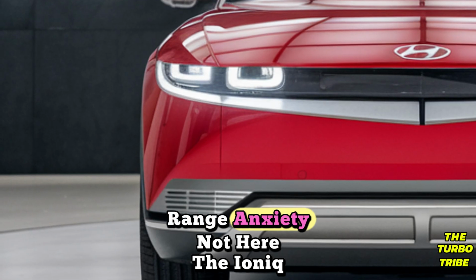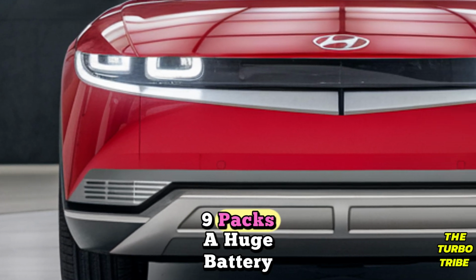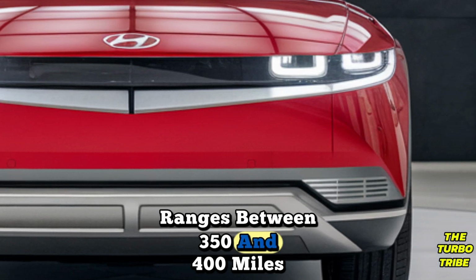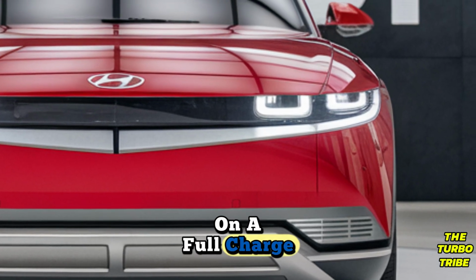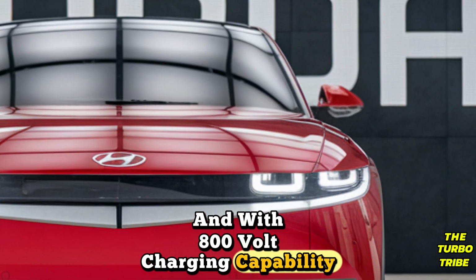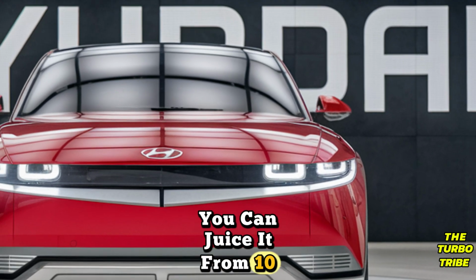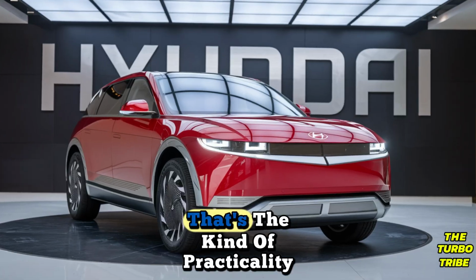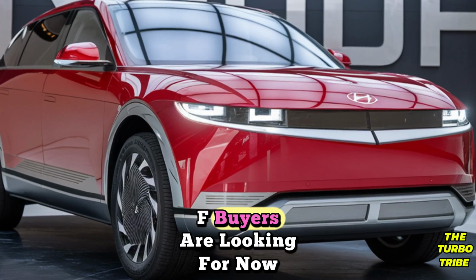Range anxiety? Not here. The Ioniq 9 packs a huge battery, offering ranges between 350 and 400 miles on a full charge, depending on configuration. And with 800-volt charging capability, you can juice it from 10 to 80% in just about 20 minutes on a fast charger. That's the kind of practicality EV buyers are looking for.